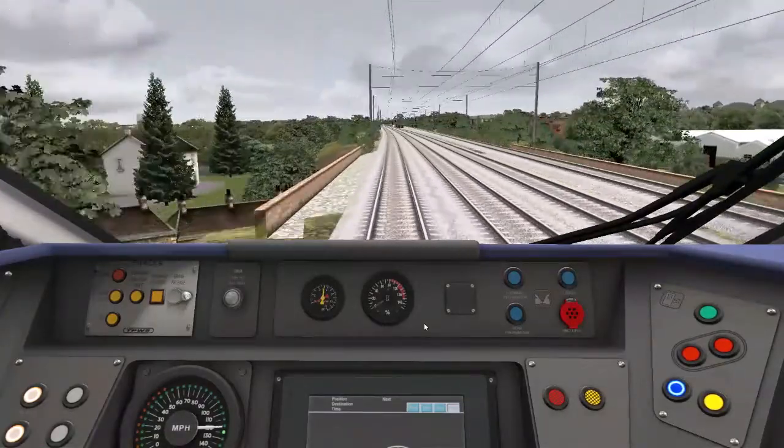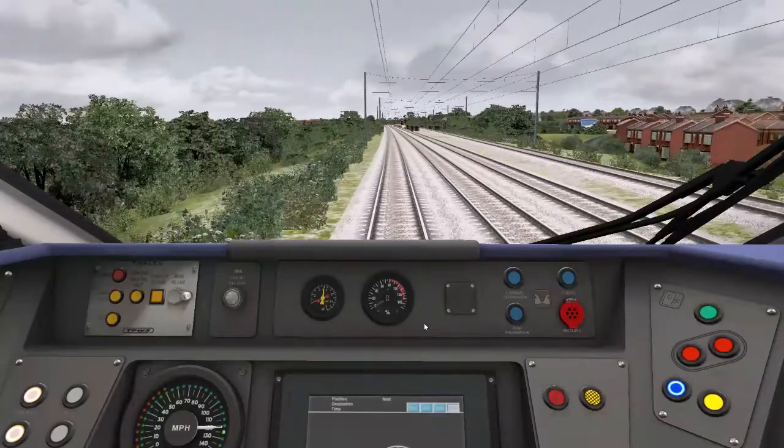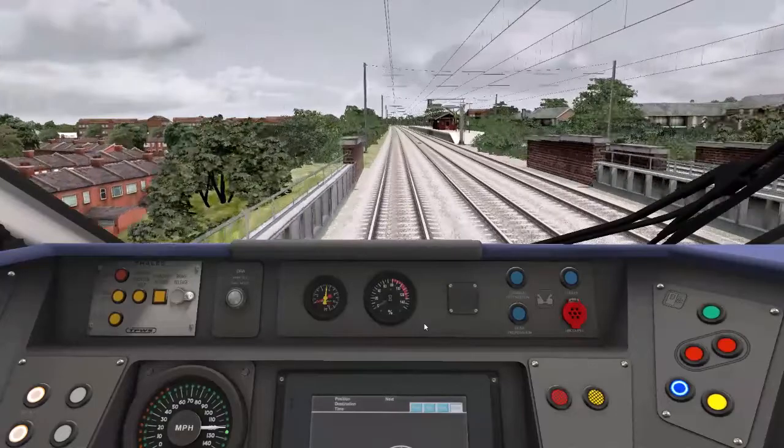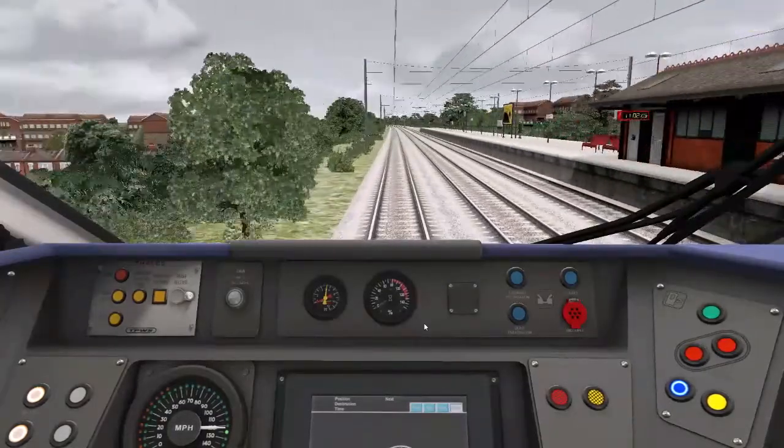So the next stop is Hanwell, which doesn't have any platforms on the fast lines. Strangely enough, maybe it doesn't need one because it's so small.